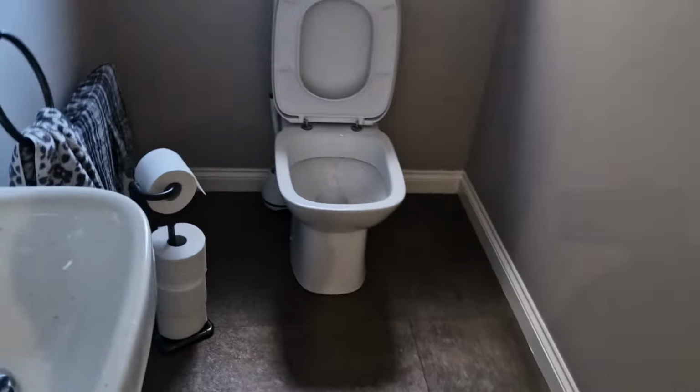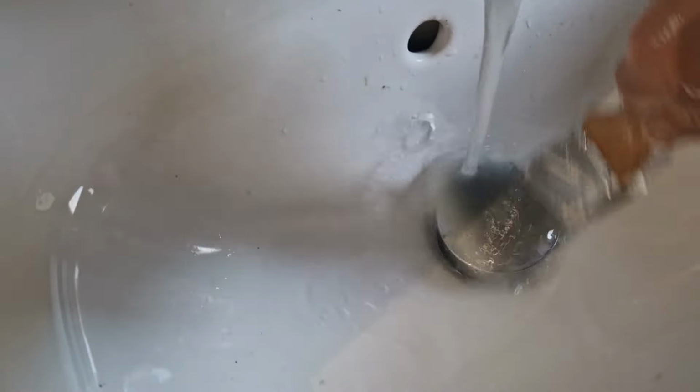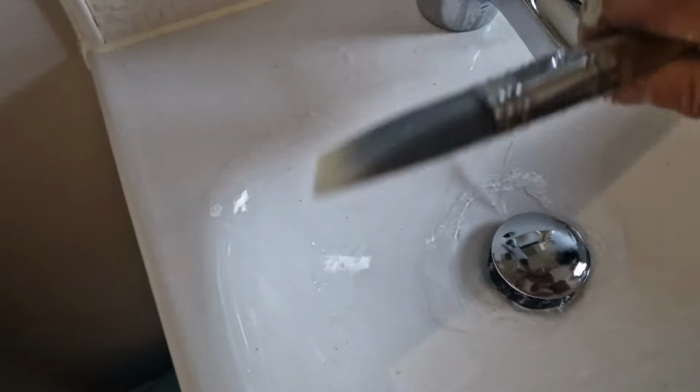Right, we'll get this brush washed out. Not really much more to do here. That's just kind of finished for the day. I think while I'm waiting on the owner coming back, I could maybe show you at the back. That's an idea. I'll show you the other jobs that I've done here.